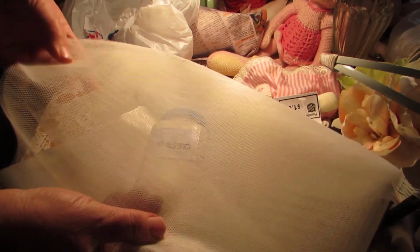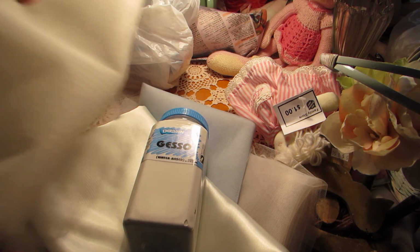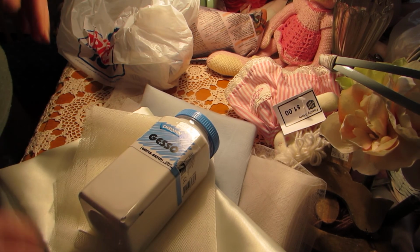Oh, I also got this netting. Now this netting is the much stiffer one. It's not the bridal netting, but it's good for certain things. So that was on sale, and I think it was like $4 something a metre. So I got that as well. So there you are. That's it.